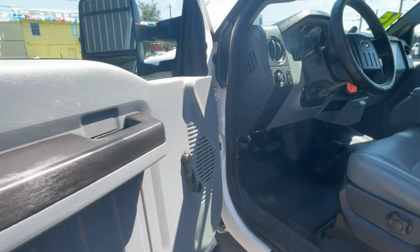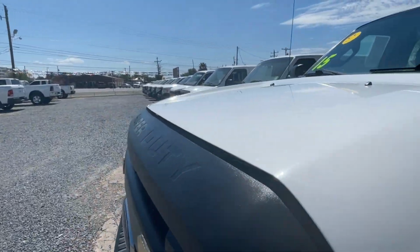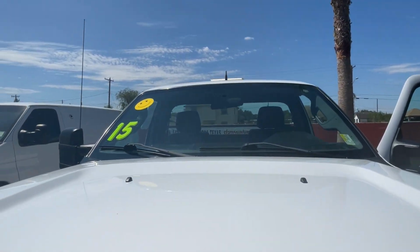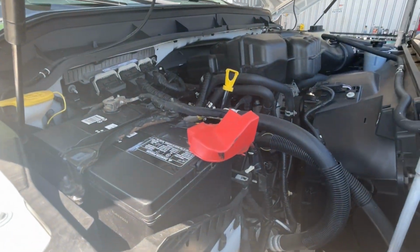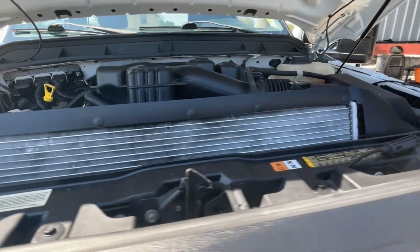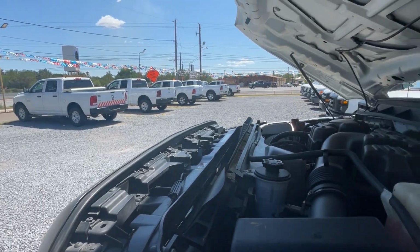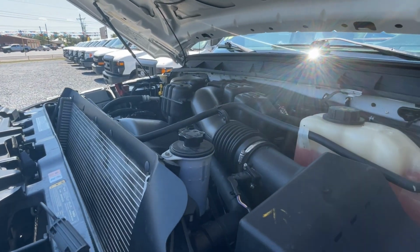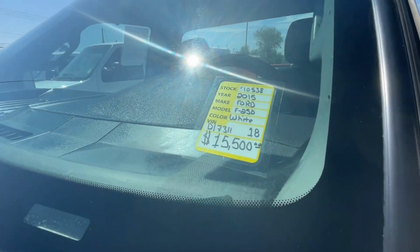Let's check the motor. It's a 6.2 liter, it's a gasoline engine. More information there.